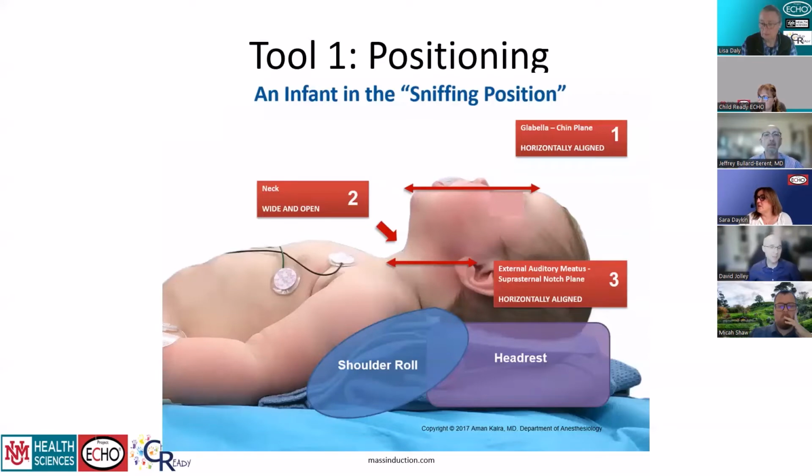And to get to this position, we'll often use like the shoulder roll. And in this case, we also show a headrest, but kids also have a big noggin. So sometimes a headrest is going to be a little bit more shallow, or you may get away with just a shoulder roll to get to the right position. Next slide.